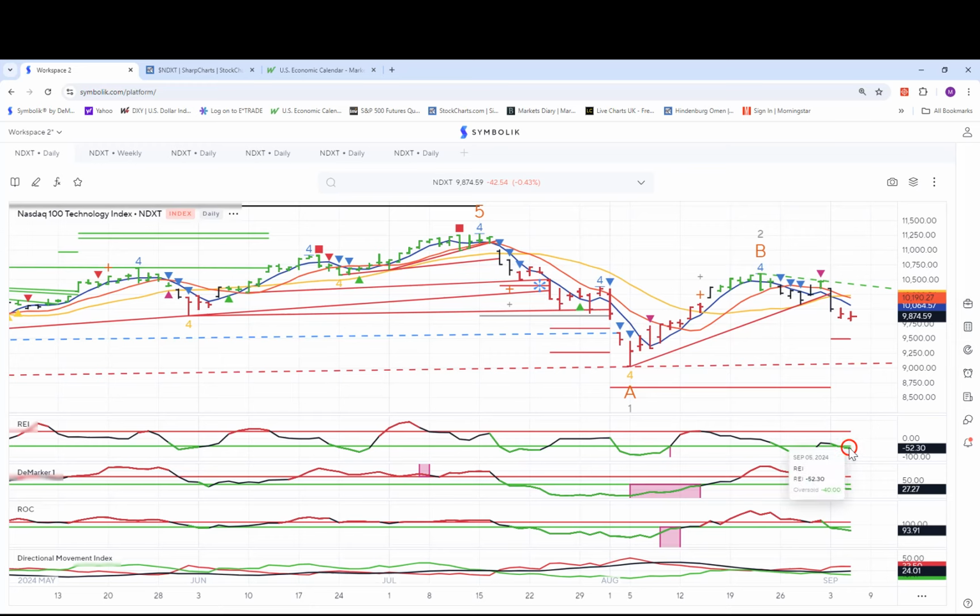And our EI is under its oversold negative 40, so it just went under yesterday. And DM1 has been under there too, all at the same time. Same thing with ROC. And the ADX of the DMI at 24.01 is barely clinging on to the uptrend. You can see the directional movement up, and the ADX finally went into up right here at 20. So it's been carrying that.